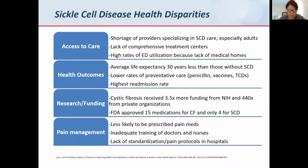And then pain management. Sickle cell patients are less likely to be prescribed pain meds. They're more likely to be labeled as drug seeking. There's just inadequate training about sickle cell disease in nursing school and med school. And then there's a lack of standardization in pain protocols within hospitals.